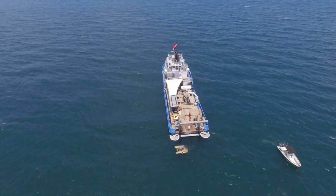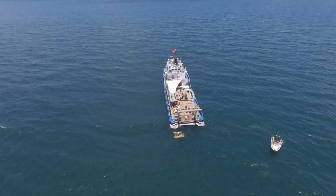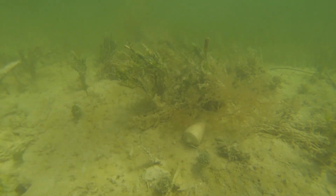Our first mission on Baseline Explorer was to join Dr. Brian LaPointe from the Harbor Branch Oceanographic Institute to help him in his work to document the source of algae growing on the reefs on the Florida platform, the southern Florida platform.